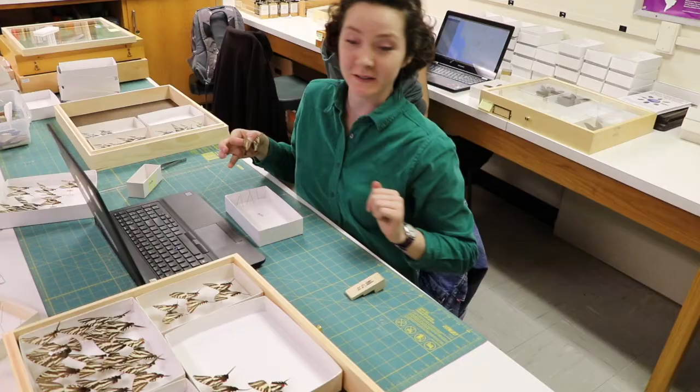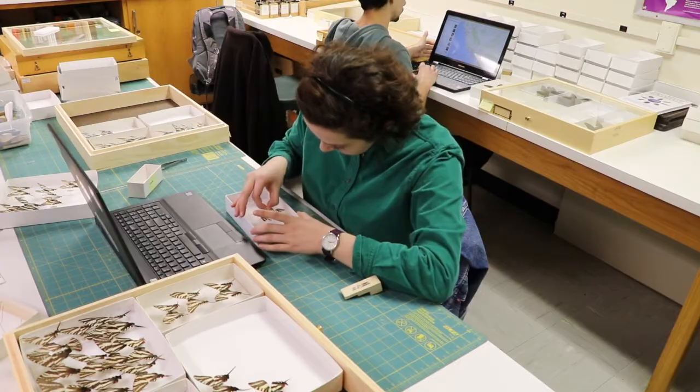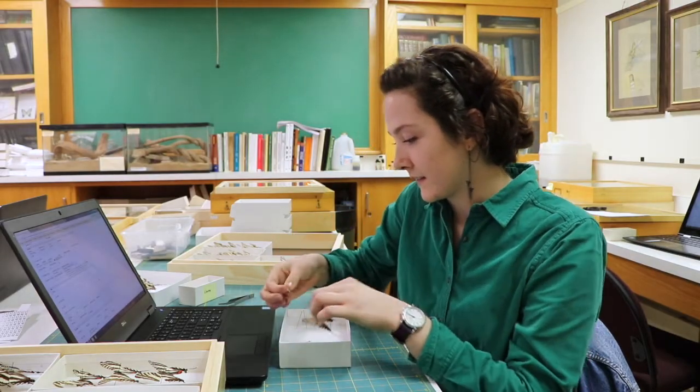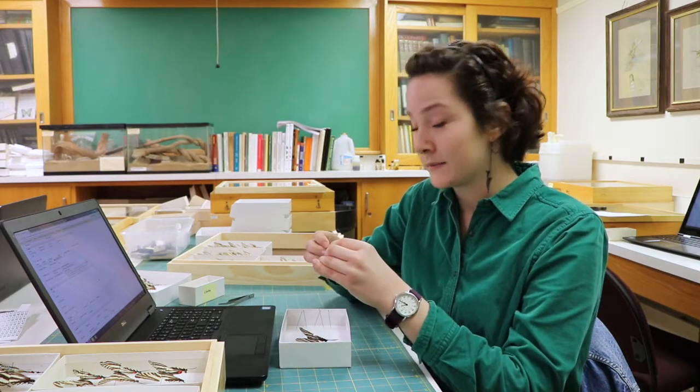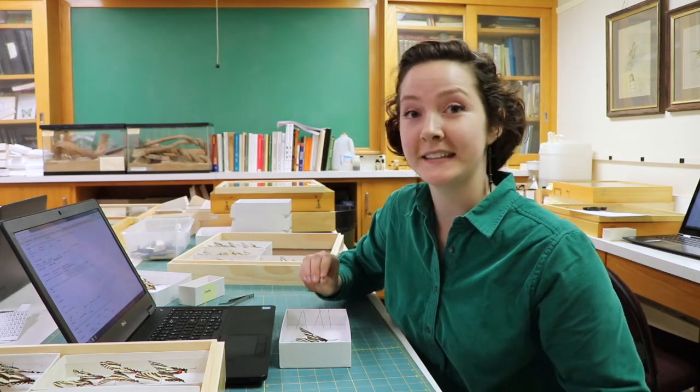So we're taking all the information that's attached to these specimens and we're entering it into the database. So we'll take the location on the map and also who collected it, when it was collected, and just all the information about what type of butterfly it is. This one was collected by Omar Smith in 1970 in Fayette County, Tennessee.